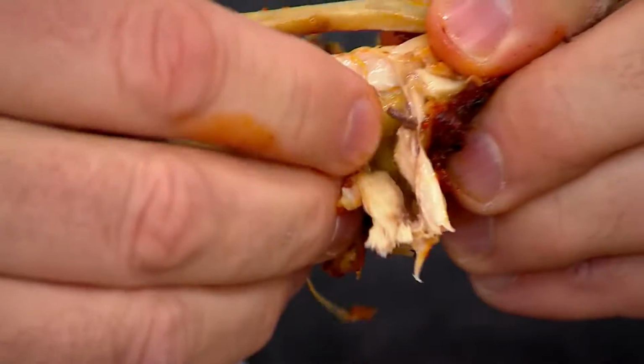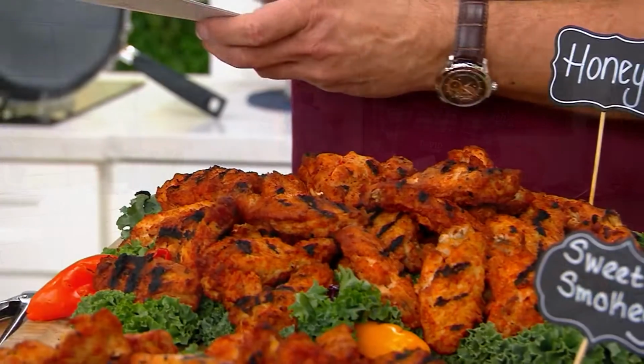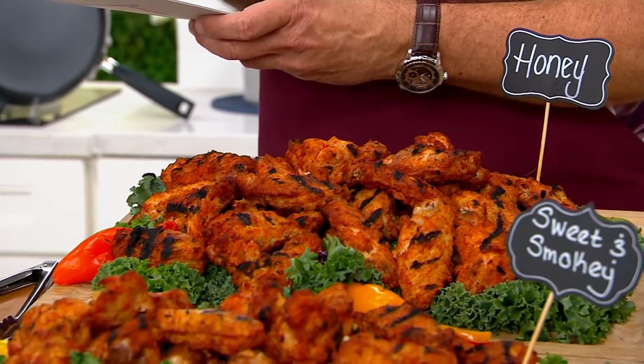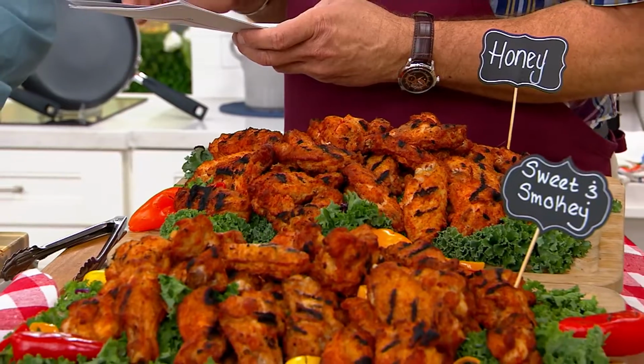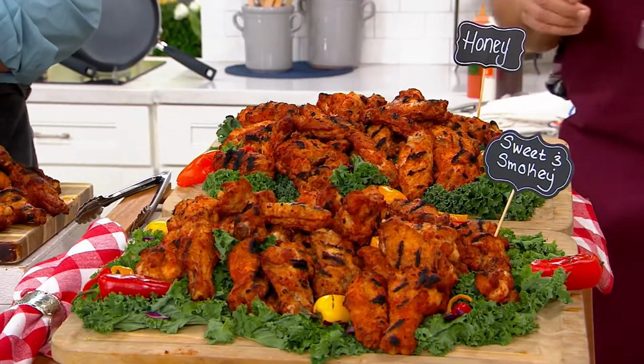And we have sweet and smoky and honey barbecue. Oh my gosh. Now, describe for us first the sweet and smoky. That is the most popular, everyone's favorite flavor. That's a perfect balance, that nice smoky flavor with the paprika, a little bit of sweetness, and more on the brown sugar side. Then the honey barbecue. That's the most popular flavor in barbecue. We just started doing a honey barbecue rub not too long ago, and I think people are loving them.